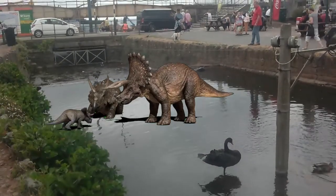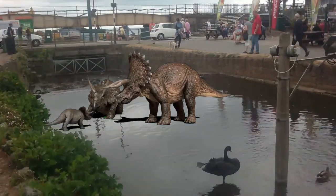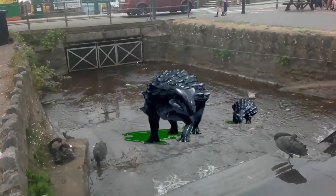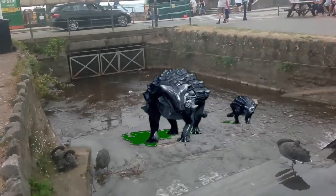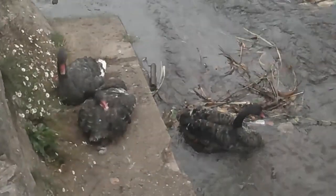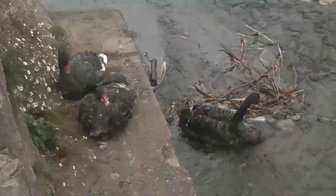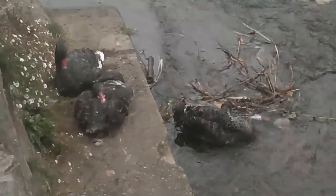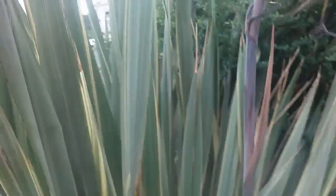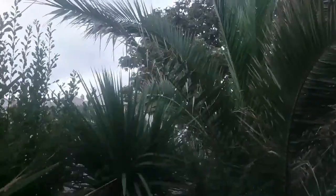In fact, Triceratops use their front horns to protect their young from T-Rex. And here's another Ankylosaurus with more armor plating on his head, the width of his body, and the armored clubbed tail. Dinosaurs evolved on this planet for about 220 million years, and as you can see, some of the vegetation around here in the UK is a bit more like plants from the Cretaceous, but some of it is more jungle-like.